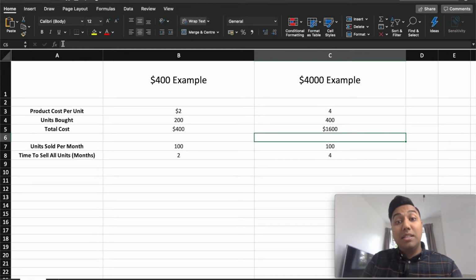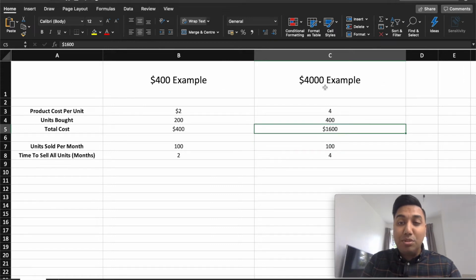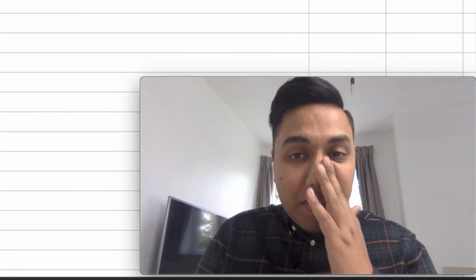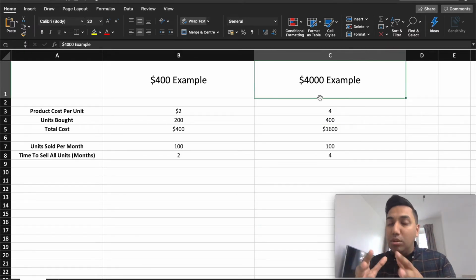Turns into $1,600. Now, again, if you only sell 100 every single month, you've got 400 in stock, it takes you 4 months to sell, and you still have money left over to restock your product. And you still have some change as well to restock your product. And that's why I say it's better to have the $4,000 if you have it. If you don't, it's not the end of the world.